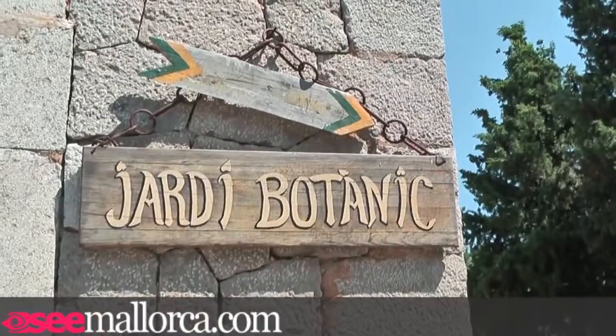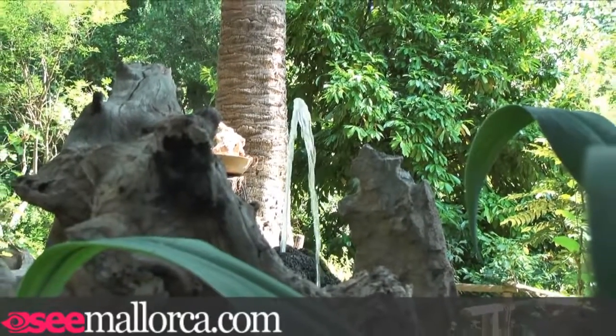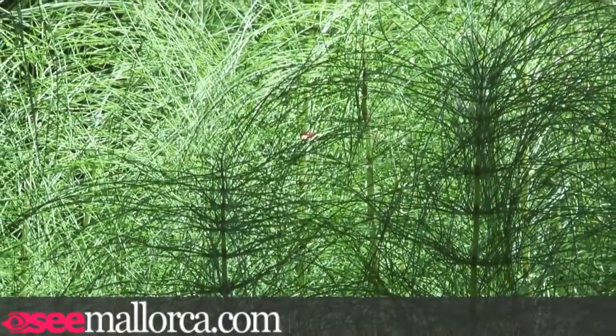Another popular site for the sanctuary is the gardens behind the main building. The short walk around the garden will take about 20 minutes, and the plants here are all native to Mallorca and provide welcome shelter from the sun.